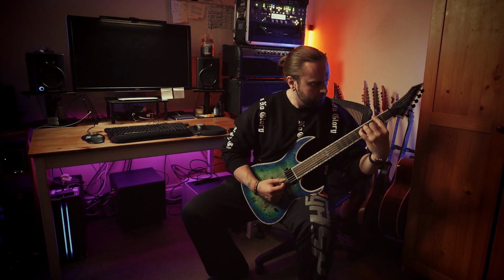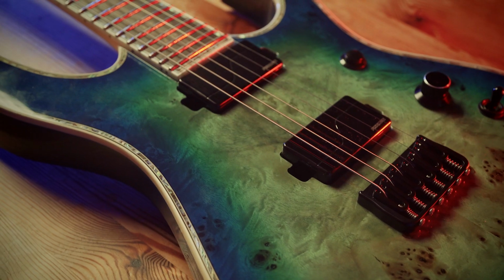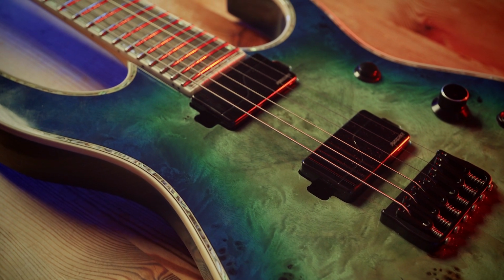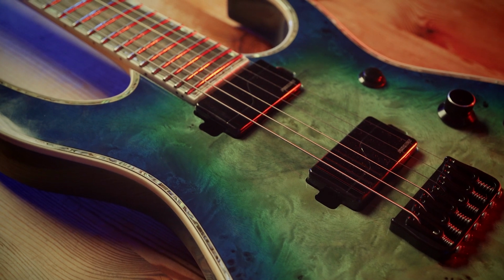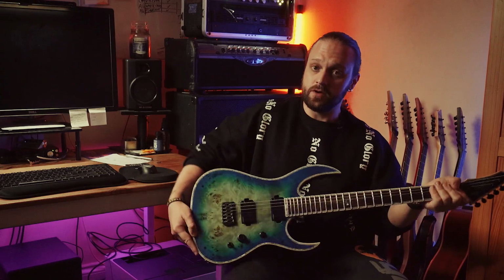Now let's talk about pickup choices. This guitar comes with Fishman Fluence modern humbuckers. I'm really pleased to see that these ones are the black chrome finished ones that are more expensive than the regular ones, and they look fantastic on this guitar.